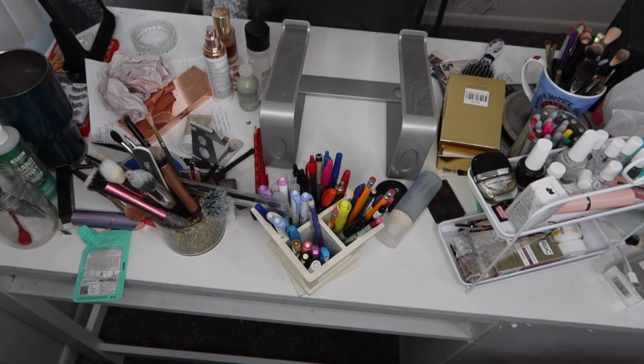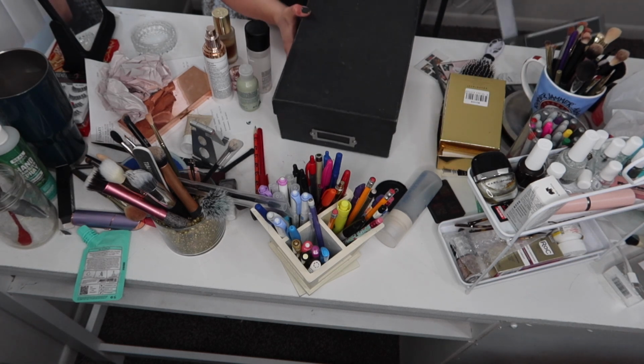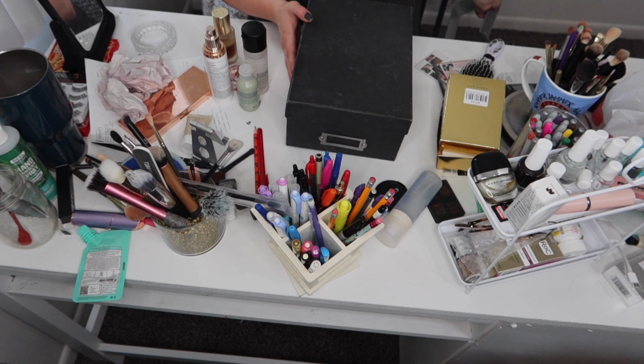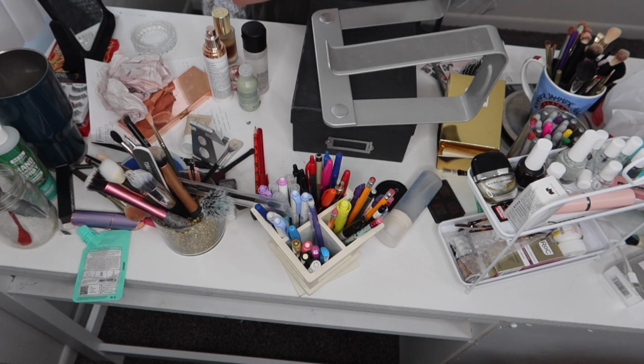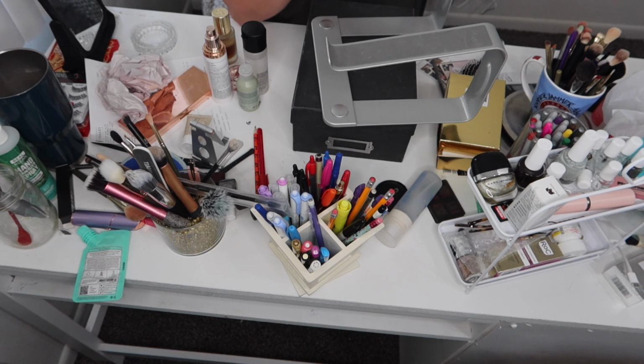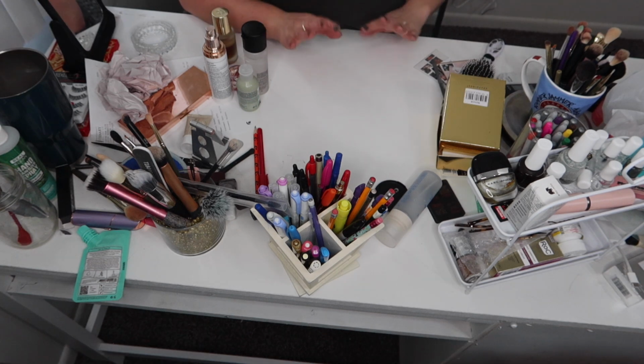So I think what I'm going to do is remove the box of crafts and put it somewhere else, and I'm going to just keep this weird looking unaesthetic contraption in a place where I can grab it if I feel like I want it for Zoom meetings, but it doesn't have to live on my desk all the time. So my first goal is going to be to clear the surface of the desk so that I can clean it. So I'll do a little time lapse of that, and then we'll just go from there.